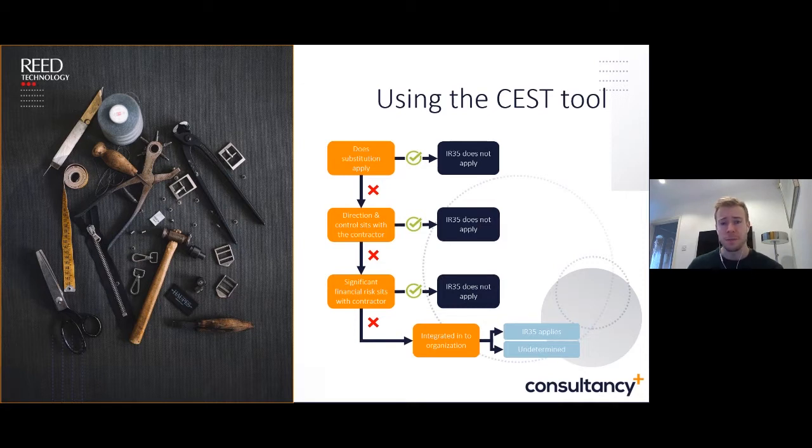The final area of the CEST looks at the contractor's integration into the organisation. This covers things like mutuality of obligation, examining whether there is an expectation of further work beyond the current contract.